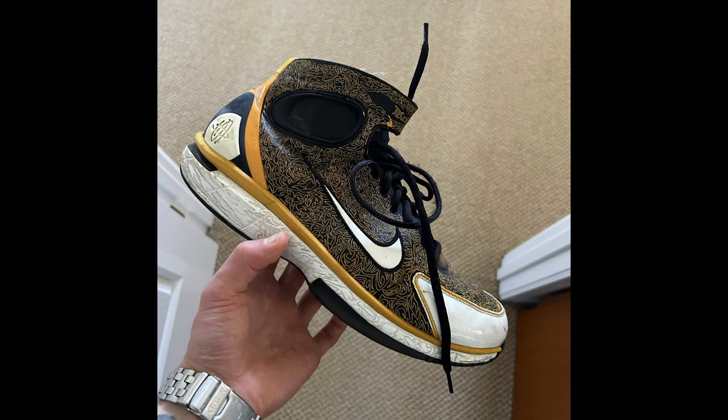Personally, I didn't grow up playing in React foam shoes. I grew up more with Phylon midsoles, like the 2K4s or the Jordan 14s. I probably prefer that type of feel a little bit more, with two Zoom Air units, flatter to the ground, slightly stiffer or harder than React foam. The responsiveness and the resilience is very, very good, but I do prefer a stiffer feel. That's just one person's opinion. I know a lot of people do like the React foam.